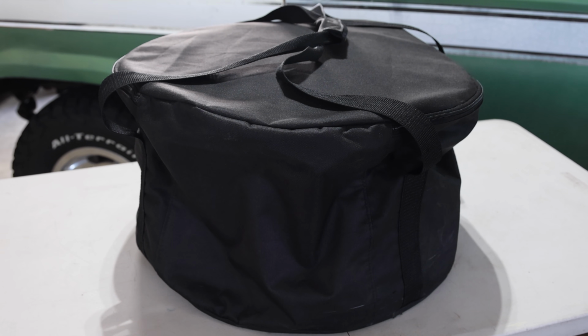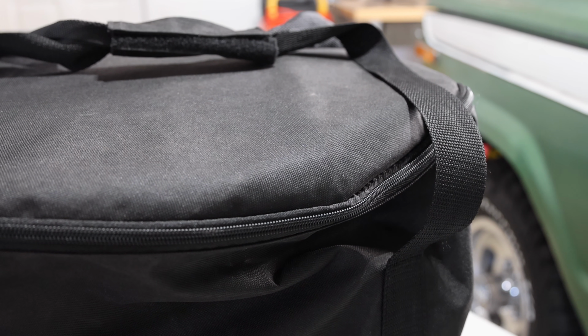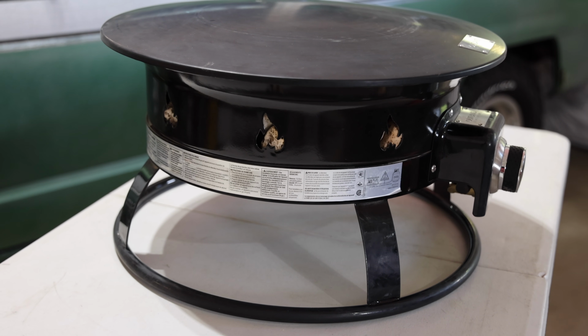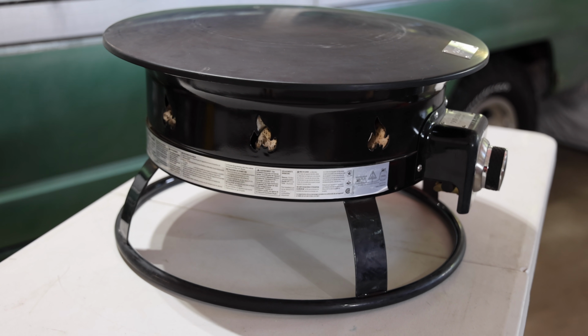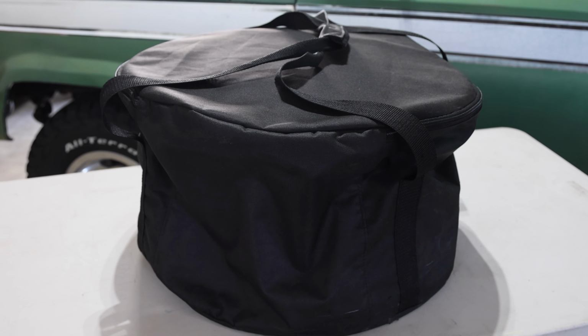I did purchase the optional travel bag for the Outland, and while it was a little thin, it does the job very well. The Outland Firebowl does have a solid lid that fits over the top, but it isn't secured with any latches or straps to hold it in place, which is something I wish it did have. The Outland Fire Pit retails for $199, but if you opt to get the travel bag, which I recommend, it's just over $213.